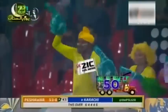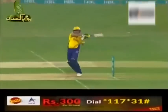50 comes up and Shinwari is not learning. He was hitting that short of a length to the boundary. This one has gone short. And Kamran Akmal, in the form of his life, slaps this. Flat 6. You don't want to bowl short to Kamran Akmal in this kind of form.